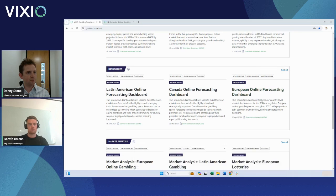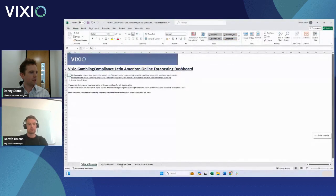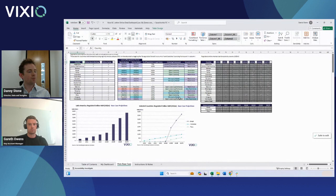Sure. So our forecasting dashboards can be accessed in this area of the data hub. I'll click through to our LATAM dashboard here. So obviously this is the forward-looking piece to complement the official verifiable data that you'll find in our market monitors and core data sets. You will notice that the actual numerical outputs here have been blocked out.